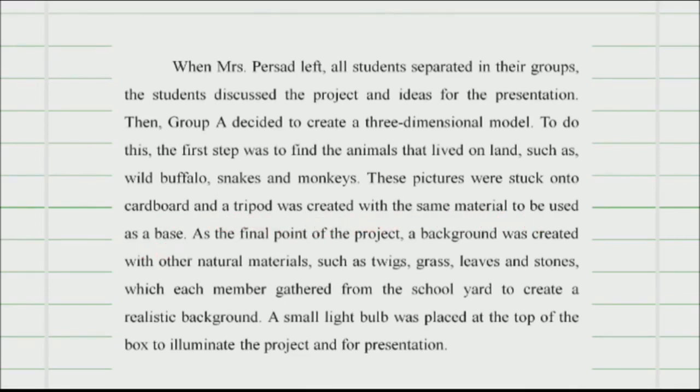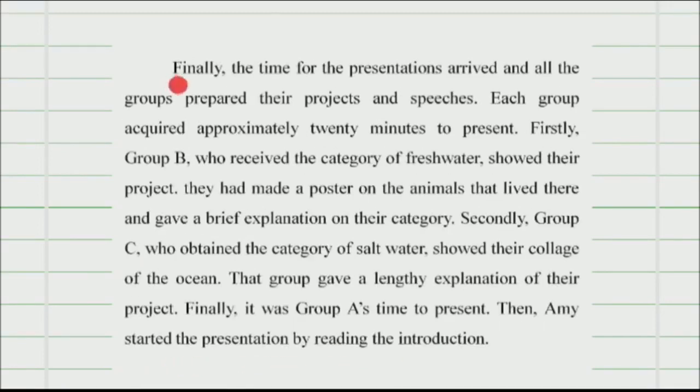As the final point of the project, a background was created with other natural materials, such as twigs, grass, leaves, and stones, which each member gathered from the schoolyard to create a realistic background. A small light bulb was placed at the top of the box to illuminate the project and for presentation. Finally, the time for the presentations arrived and all the groups prepared their projects and speeches. Each group acquired approximately 20-25 minutes to present.